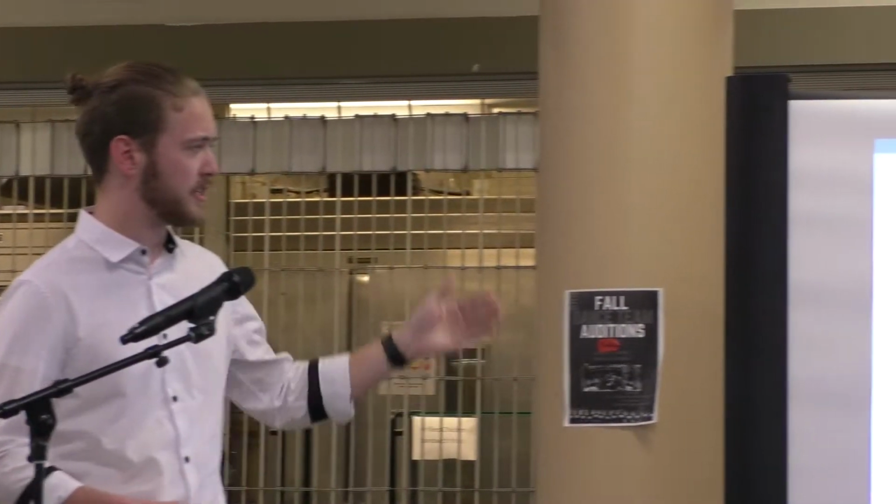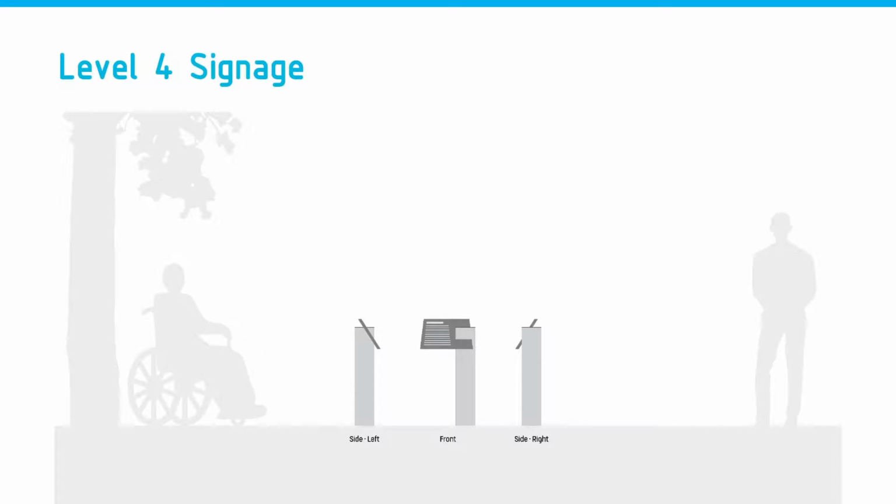And then level 4 signage, that's the memorial signage. These will be relatively small and less intrusive. If you're engaging with it, you're engaging with that monument. And this will just say which monument it is, what it is for, maybe who designed it, where it's been in the past, now that all of these are coming together.